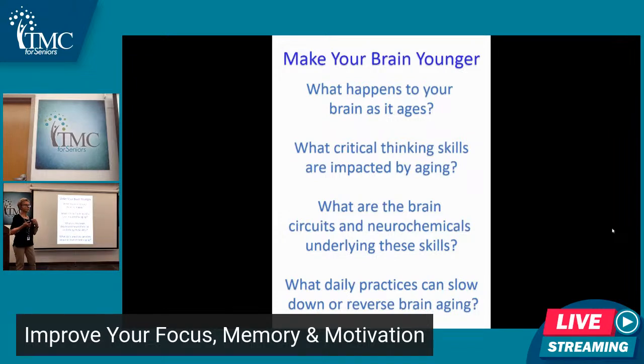Then the next part is what neural circuits and what chemicals underlie those particular skills in our brain. Now, with the advances in all of the imaging technology that's out there, researchers can look at our brain in real time and see specific neural circuits in our brain for working memory, for instance, or even for motivation. And then what can we do to slow down the aging process, and how can we improve these specific skills? So once we know these circuits that are involved, we have targeted daily habits that can actually improve those specific skills. And one of them is only 30 seconds, and we're actually going to practice that one here in class.